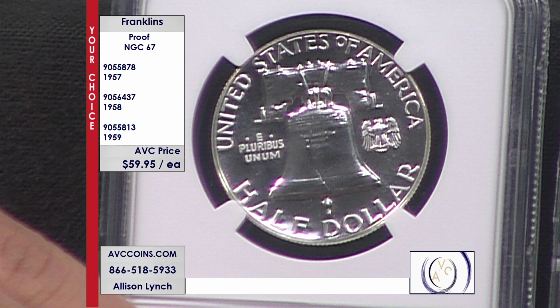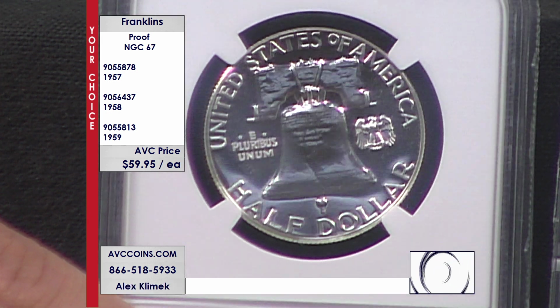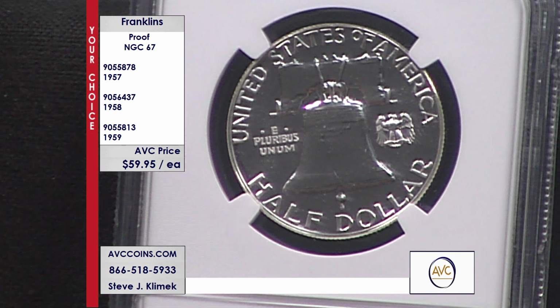If you want to just grab one of these rarities, where only about 2.5% are known to exist in the world as of NGC's population reports today, it is a phenomenal opportunity at under $60, but you don't have to buy all three to save.